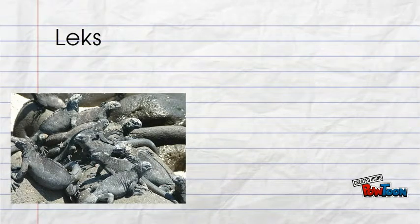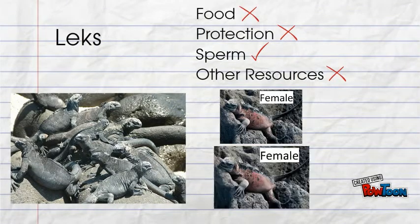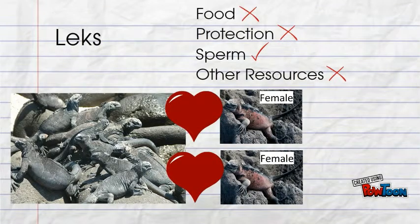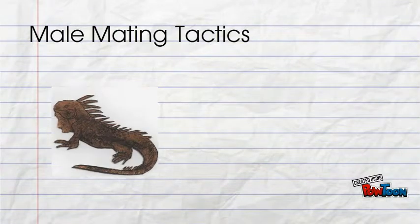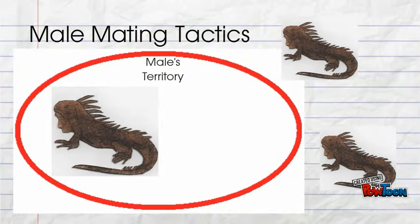Specifically, these iguanas have a lek mating system, which means that males cluster during the mating season and defend small territories with sperm as the only resource. The leks occur in the supratidal zone of the rocky coastline, where females also aggregate to choose a mate. Body size affects male mating tactics. Only the largest males become territorial, leaving satellite males to mate outside of the territories.